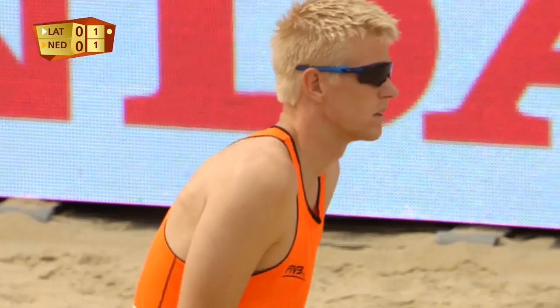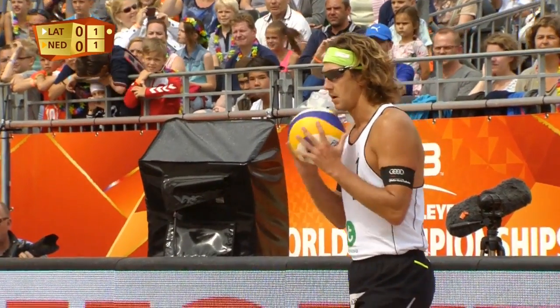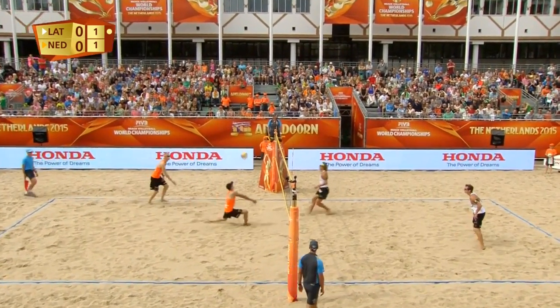In terms of their rankings, their seedings at the moment, you have to say that obviously the Latvian team, because of their experience, are ahead.